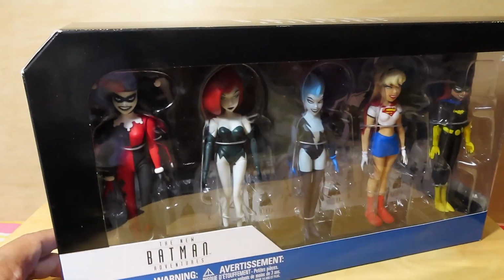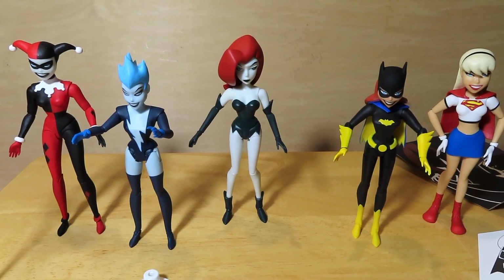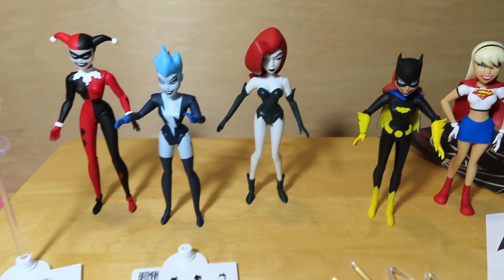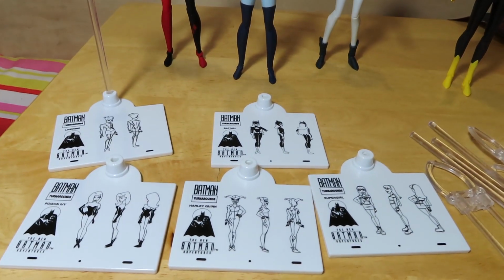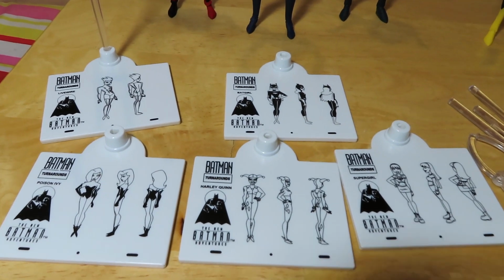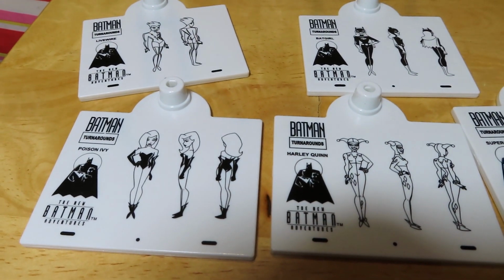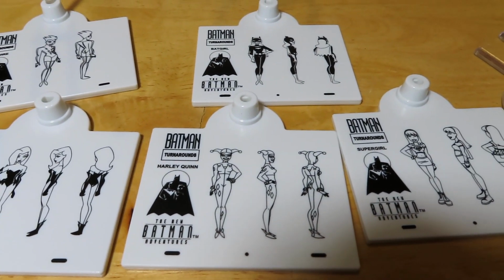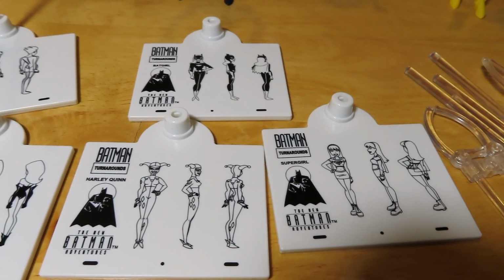So let's go ahead and open it up and take a closer look at all of them out of the box. And here we have all of the girls out of the box and all of the contents that come inside the set here. You can see 5 stands for each of the girls. You can see the one there for LiveWire, again Poison Ivy, Harley Quinn, Batgirl, and of course Supergirl.